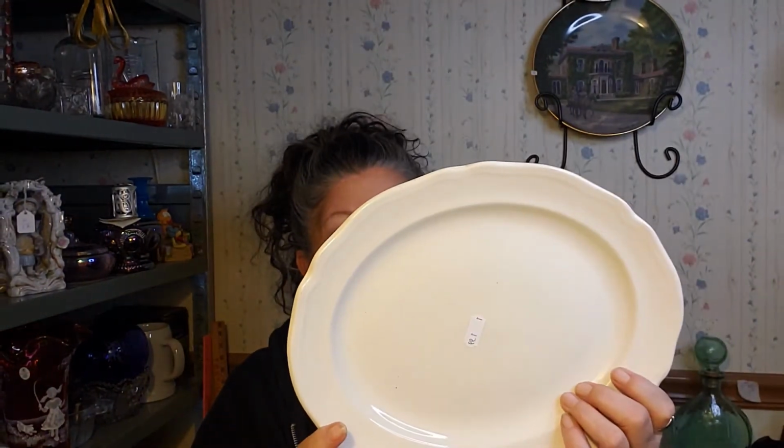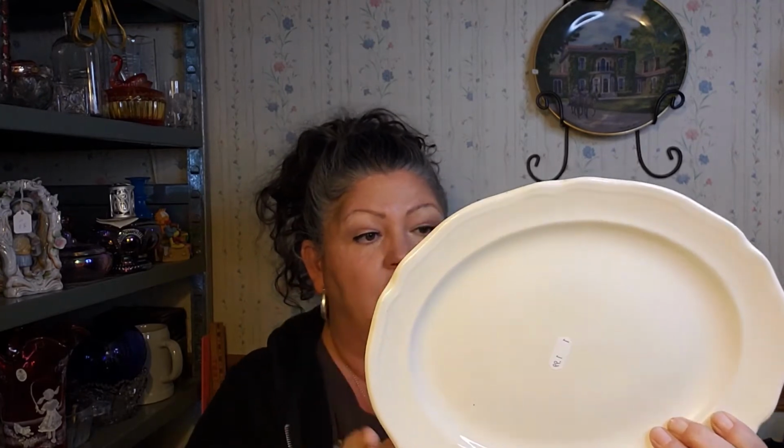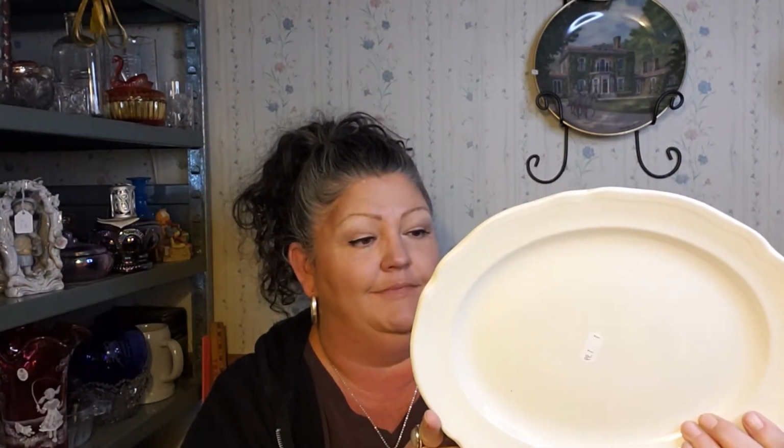Okay, and let's see. This I got for, I believe, half off. It's just a heavy Royal Staffordshire. It's heirloom ironstone by J&G Meakin. It says dishwasher safe, so it is a newer made plate, but it's very much like restaurant ware. It's very heavy, a nice quality little platter. This simple pattern seems to be a pretty good seller for replacements or additions to people's tableware.